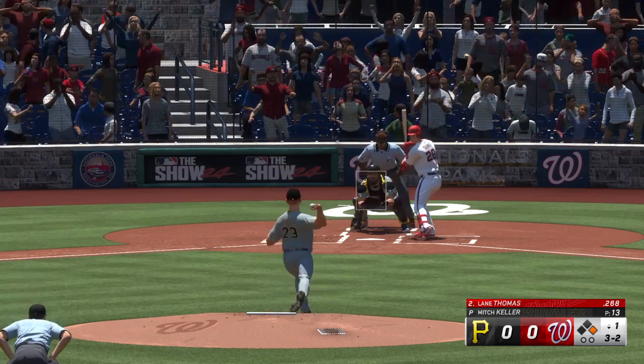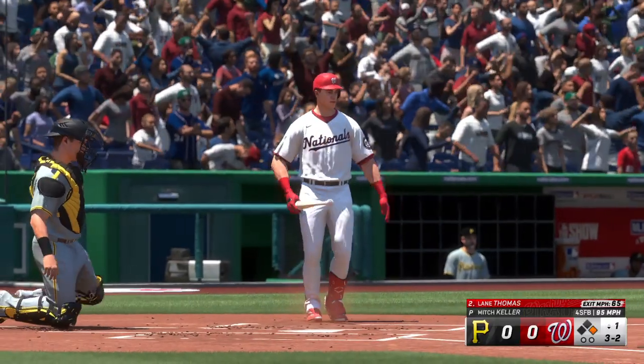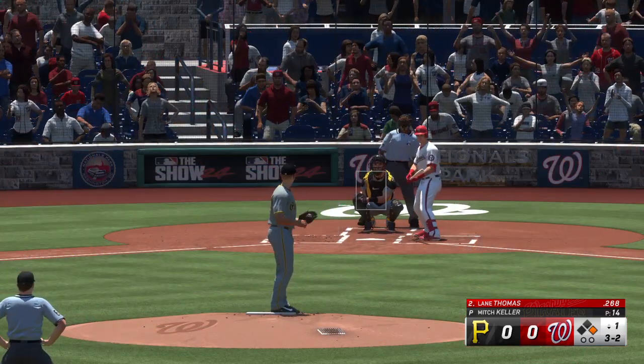The pitch. Foul ball, and it remains a full count. I want to start that load a little bit sooner because of the good velo.